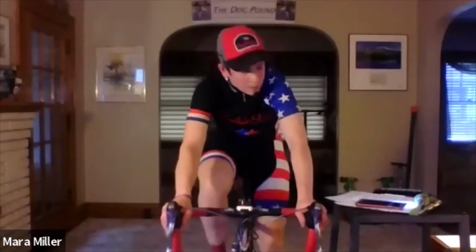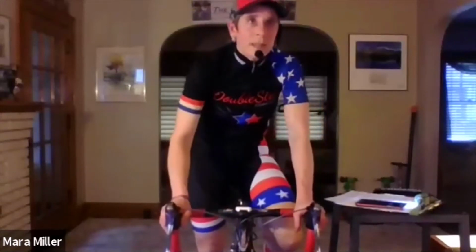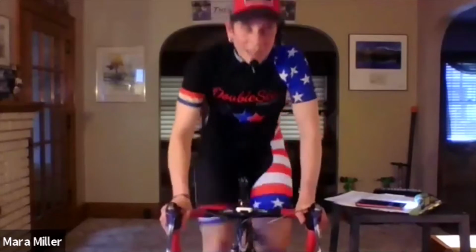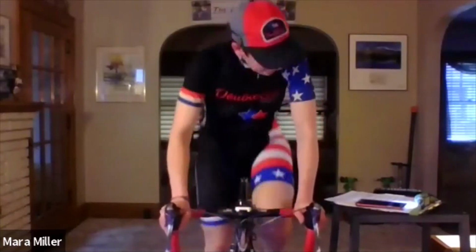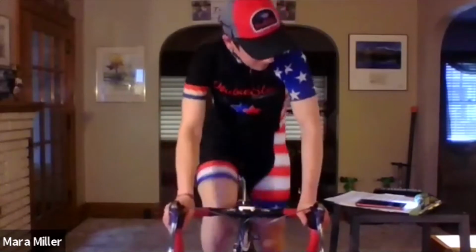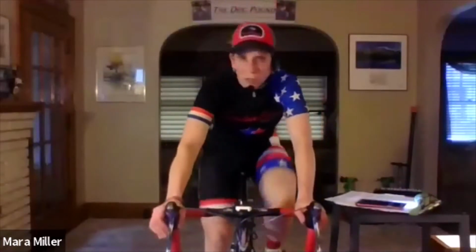Shifting down 1. Stand it up. 60 cadence. Try not to let your feet drop. You're not doing this where your hips are dropping, that bottom part of the stroke. You should go right past it. Sitting back down, shifting to that easier gear, right to 70.